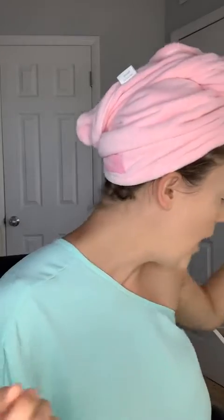All right. And then for the contours, we look a little bit more colorful. Yes, do you get hangry too? Please tell me I'm not the only one. I'm gonna go in with this. It's our pressed powder. I'm just gonna do this along the hollows here and blend it back.